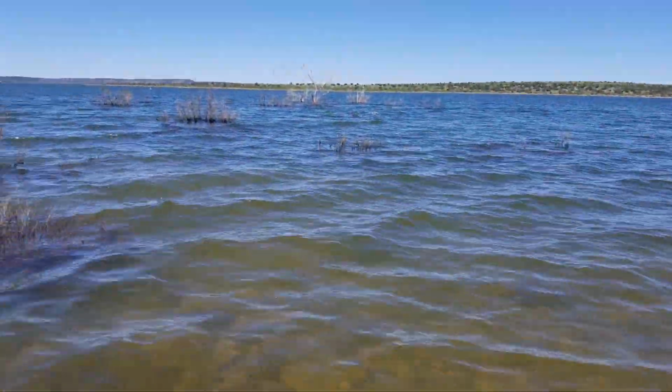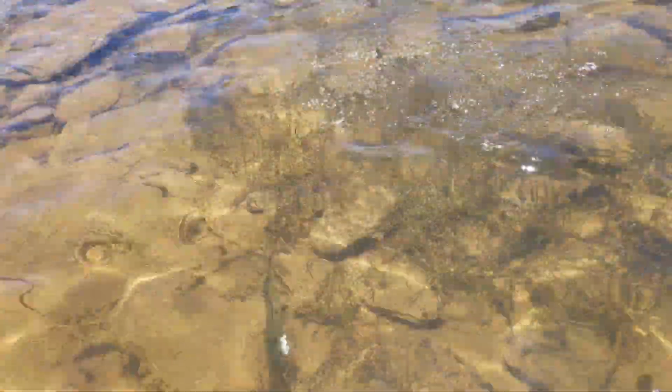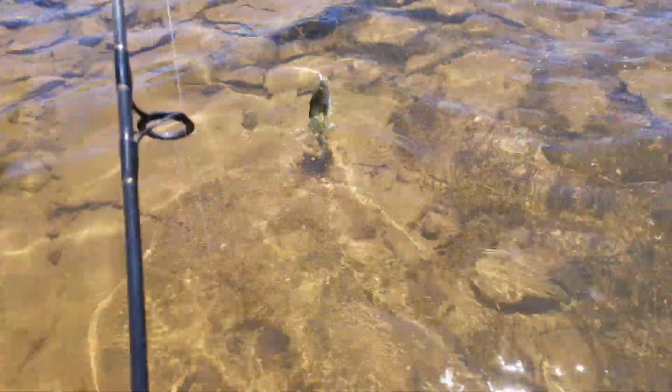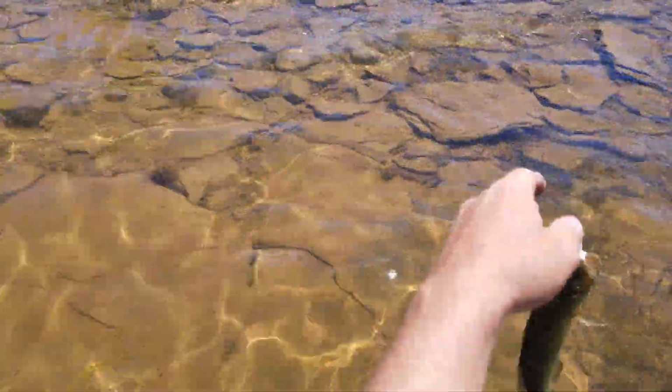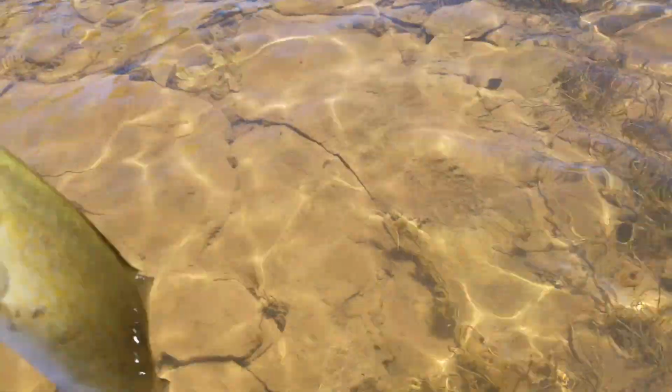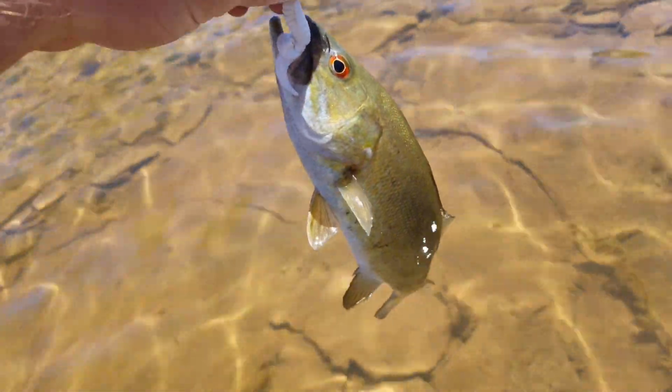I'm wading in knee deep water, just casting between this brush. I'm not really jigging it or anything. I'm just reeling it and they're slamming it. This one came about maybe four casts after that last one, and I'll move into a little bit different spot. But yeah, they're better over here at least. Yeah, we'll let him go and then get back to it.